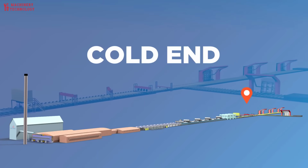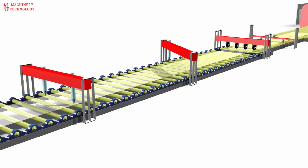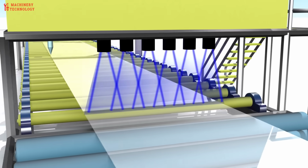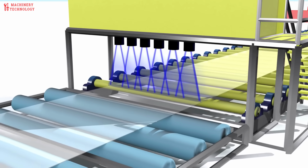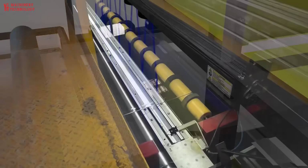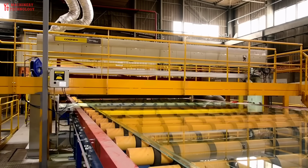The cold end is the last part of the production line. It includes quality control, cutting, and stacking. The entire glass ribbon is continuously checked by a high-performance optical system to detect all kinds of defects. Thanks to the information received by the control system, an automaton maximizes the production of the ribbon with regard to the quality standards.